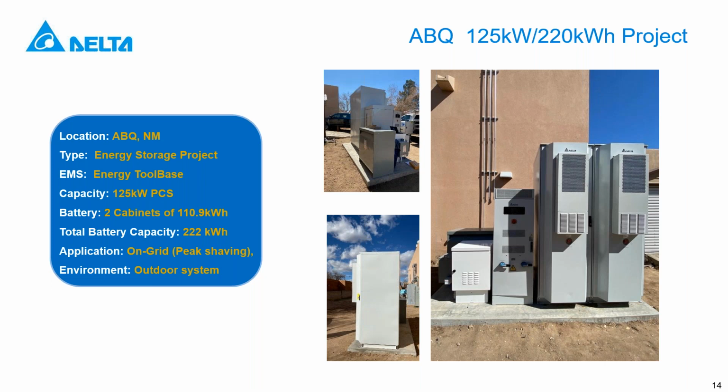This is another project, for the Albuquerque museum. We have four different sites in different locations. We have one PCS 125 integrated with two battery cabinets in parallel, mainly for peak shaving applications for demand response. Our system is completely outdoor rated, NEMA 3R, so it can be installed in any environmental conditions. The next slide, please.